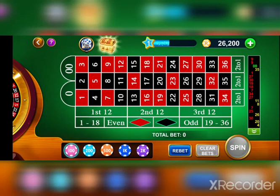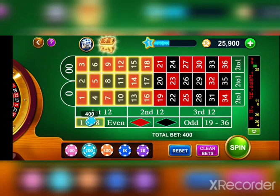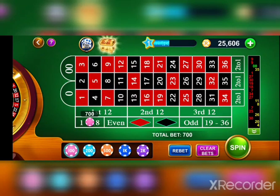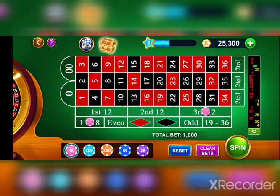Or instead of doing 600, you do 700. And then here would be 350, would be half, to win that money. That way you bet a little bit more, but you'll win more money back. So that's that type of system. And those are all the outside bets.